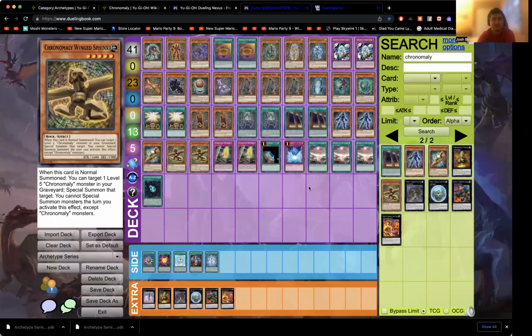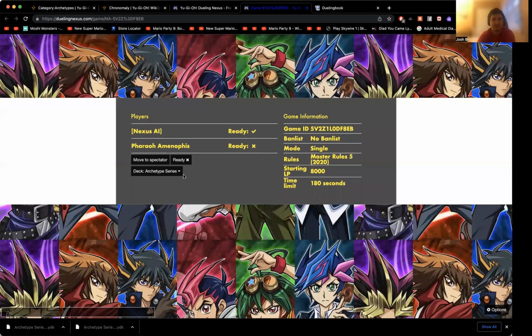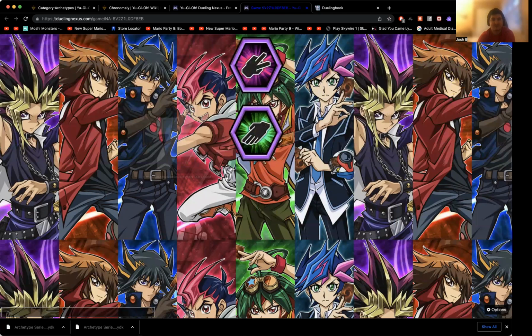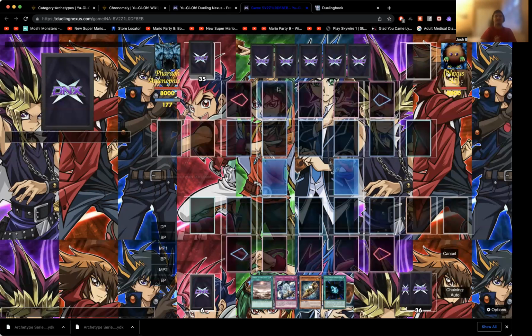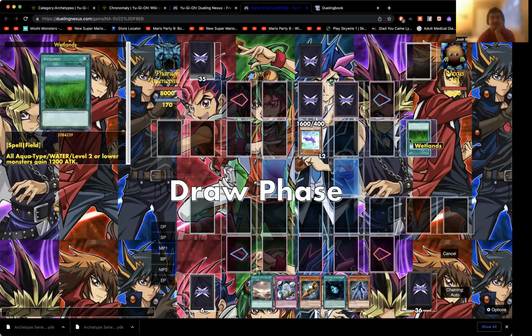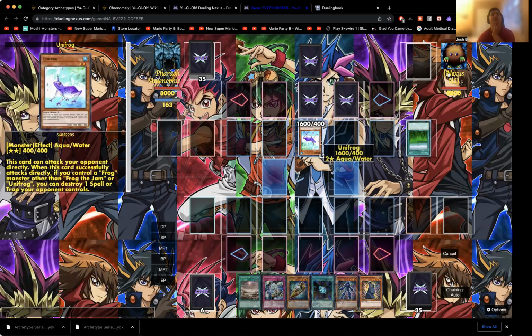Okay, we're gonna try that again, shall we? So, yes, you're going first. Oh, nice, there's a field spell there. Okay, so our opponent said 2 cards face down, activated Wetlands, and normal summoned Unifrog. That card in his hand could probably be Dark Hole, but we don't know for sure.